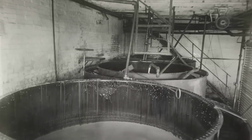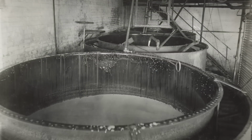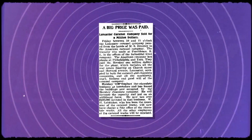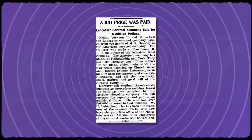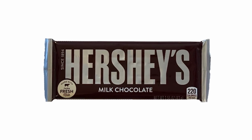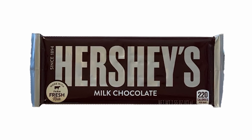By adding sugar to skim milk and condensing it, Milton Hershey became the first to make milk chocolate with fresh milk. Upon the success, he sold the Lancaster Caramel Company in 1900, retaining the rights to Hershey Chocolate Company. And it would be that year that he sold his first Hershey's milk chocolate bar for a very affordable 5 cents a bar.